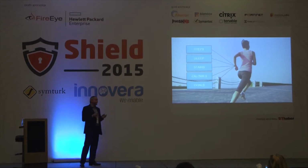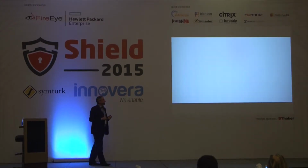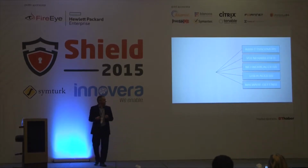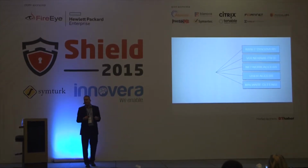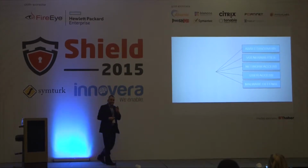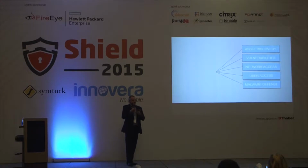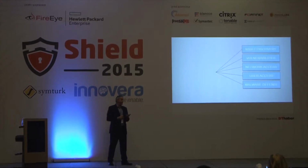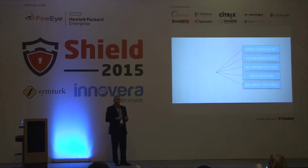Okay, what I want to introduce is the idea of the Fitbit of security. Right, now that should have been a lovely little picture behind there, but somehow that picture's gone. But if we try and apply this idea of the Fitbit and using these measurements to get fit or to lose weight, we apply that to the network environment or security. These are the sorts of things that we should be looking at.